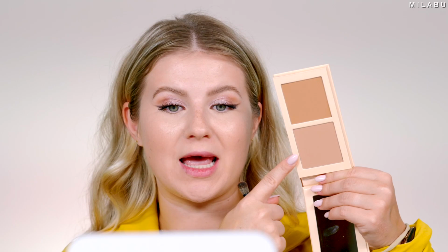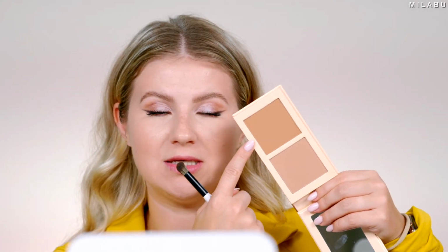Juvia's Place, the bronzer palette. I use this for contour and bronzer. For contour, I actually use this lighter, more of a cool toned neutral shade, and then tap this on top to add a little bit more warmth. I went through a phase where I only used this little palette. Just such beautiful buildable formulas.